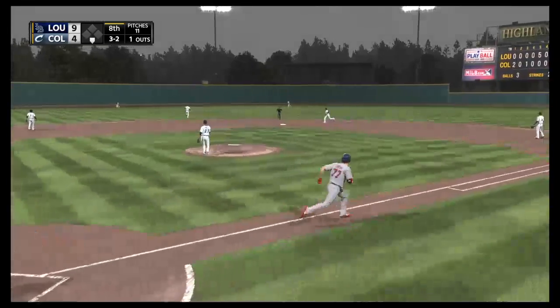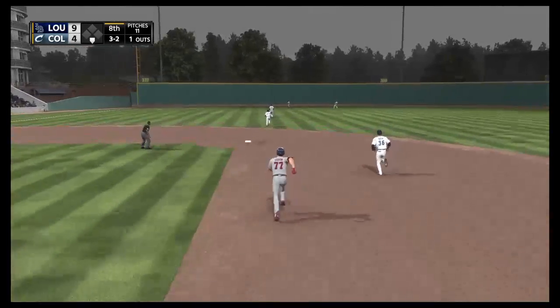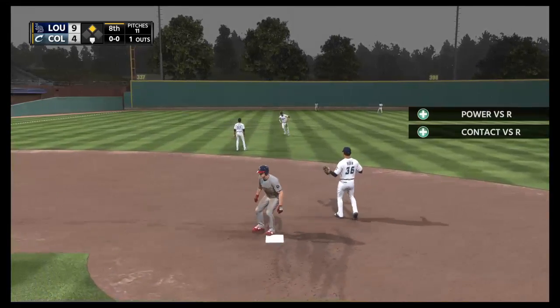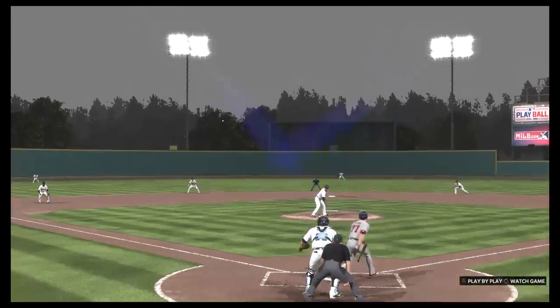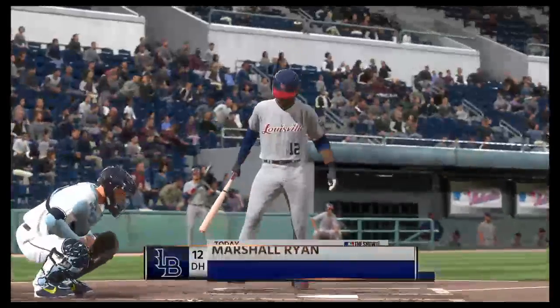Slapped hard the opposite way. He leaps, but he can't get it. It's down for extra bases. And he'll pull into second with one away. Wow, he almost made a heck of a play in left. Yeah, Matty, you can't fault the left fielder there. You'll see he makes a tremendous effort, but he just can't haul it in, and it gets past him for an extra base hit. Like the effort, though.